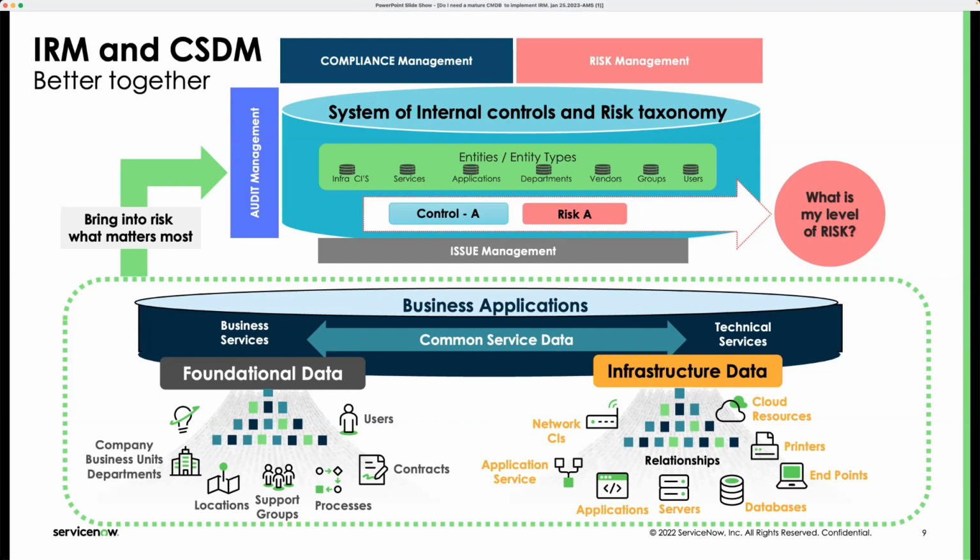Those could be office locations, those could be data centers, those could be people, those could be processes. Those information objects are then measured against a set of criteria. That criteria can be risk derived. So what are the things that are drivers of my risk? Those can be compliance derived. What are my internal policies or external regulations?